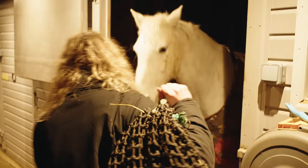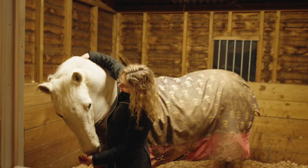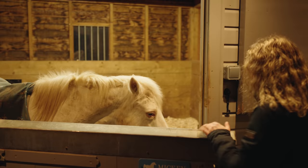There we go. There we go. You can see what I'm doing. There we go, cute boy. Enjoy your haylage. You have a lovely poop stain on you. Mm-hmm. Yes, are you excited? Mm-hmm. Here we go. Okay, back, back.